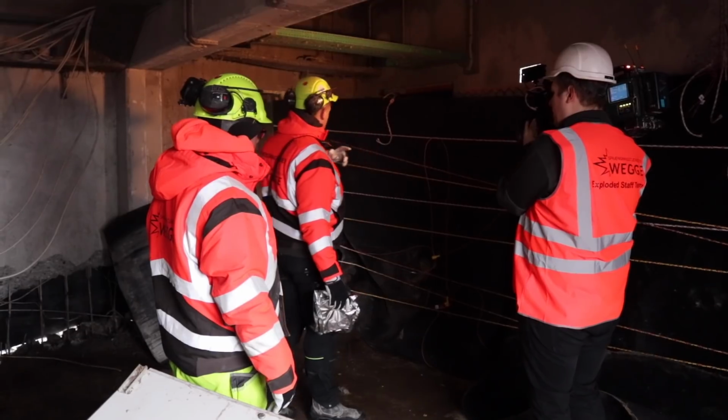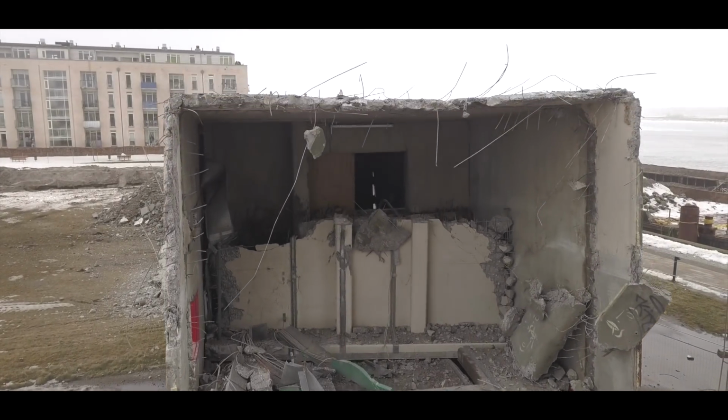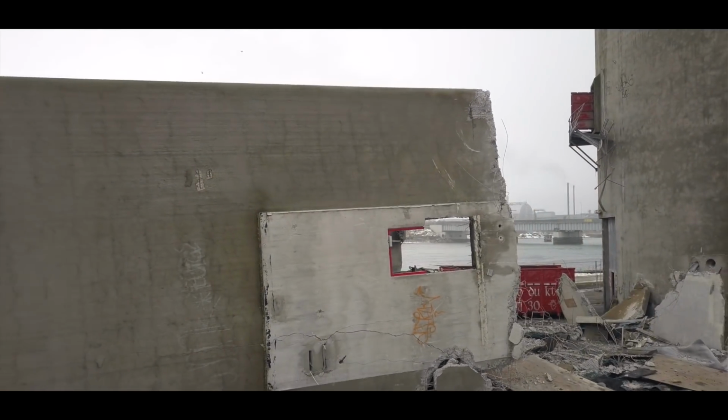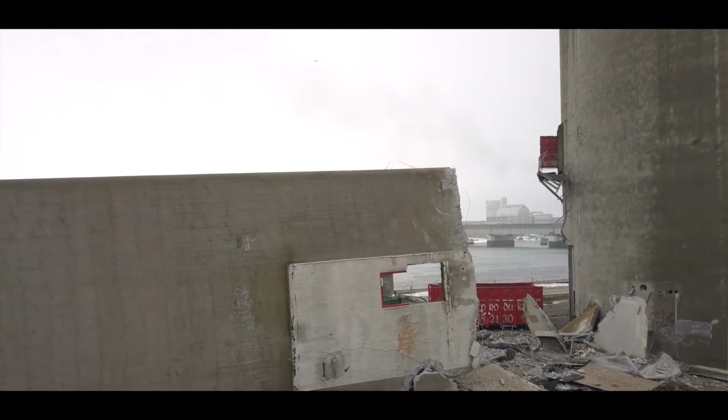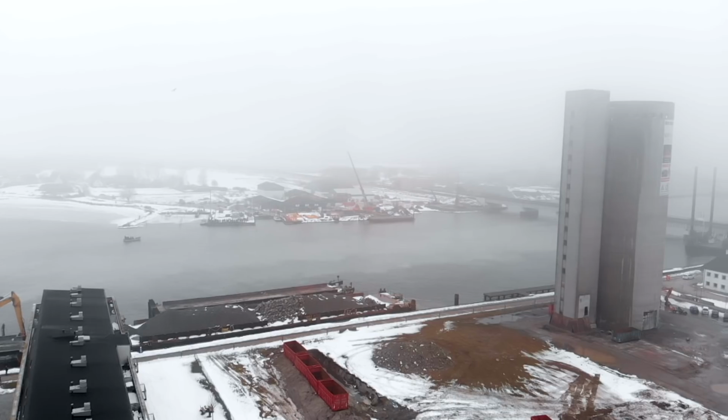This happened because of a minor deviation in the fall direction, and according to Kenneth Wegge, deviation only occurs if there's an error in the construction, and this is the first time he has experienced a deviation. Otherwise, it's 100% safe in regards to the direction. Let's take it an extra time, and this time in slow motion.